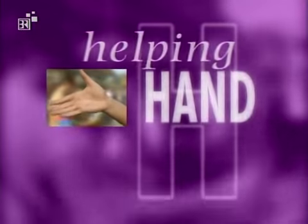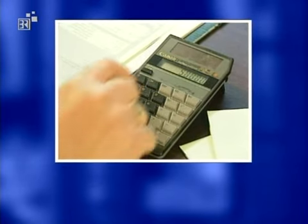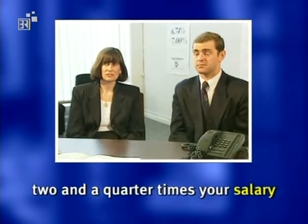A helping hand. So you want to know how much you can borrow? That's the next question. They want to know how much they can borrow, and the advice is: my advice is don't borrow too much. Let's see, £50,000 maximum? That will be 2.25 times your 2 salaries. 2.25 times your salary. Your salary is the money you receive from your job.